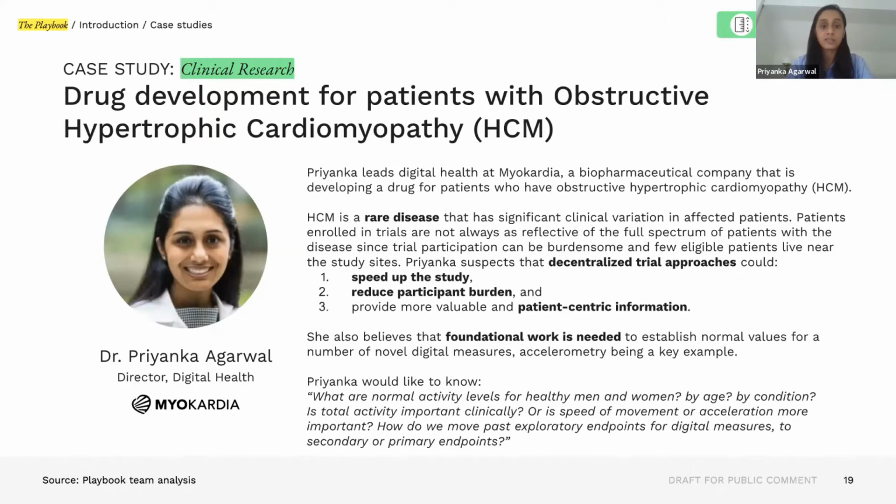And so that's an area where I feel like the research community could really come together and say, what are studies that we can do to establish normal benchmarks for these patient populations? And alongside, one of the questions we've had is, how do we move beyond accelerometry being largely an exploratory endpoint to something that can truly end up on a label for a therapy, that can be a secondary endpoint or even a primary endpoint?